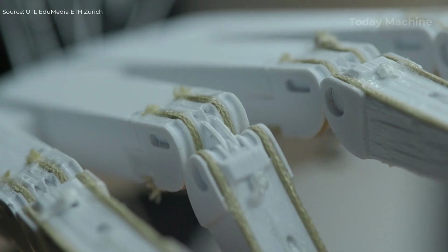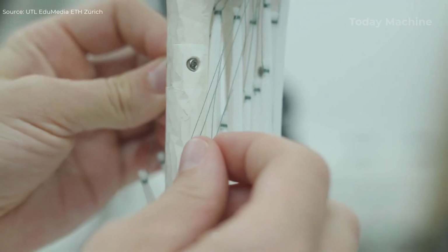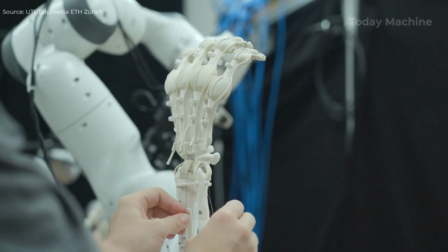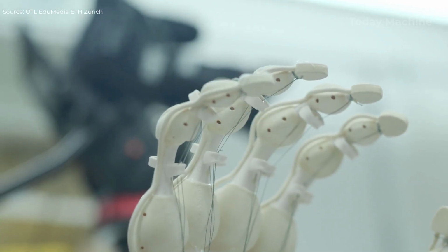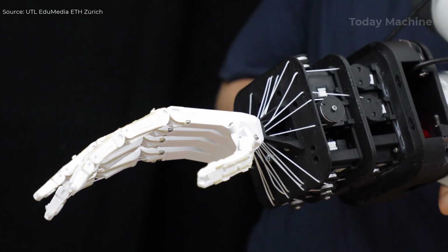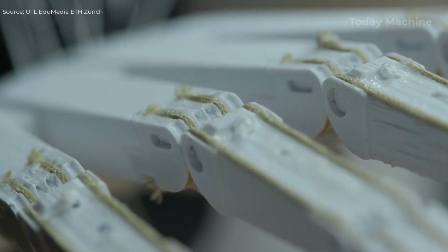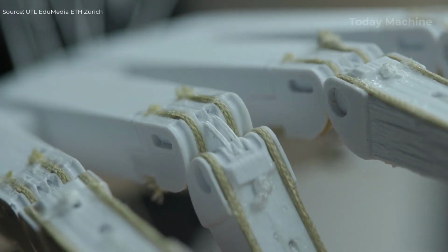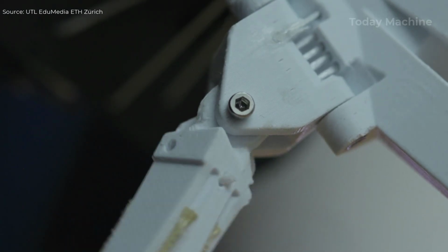Actuators serve as the muscles of the robotic hand, generating the force needed for movement. However, the actuators alone are not sufficient to enable finger movement. This is where tendons come into play. Tendons connect the actuators to the bones, translating the force generated by the actuators into the movement of the fingers. When an actuator contracts, it pulls on a tendon, which in turn pulls on a finger, causing it to move. Conversely, an external force acting on a finger can create tension in a tendon, which then acts on the actuator.